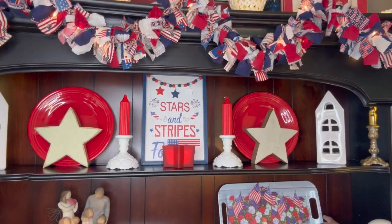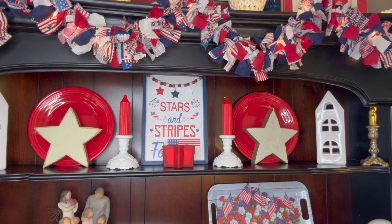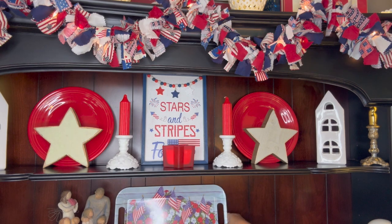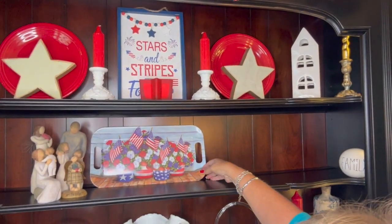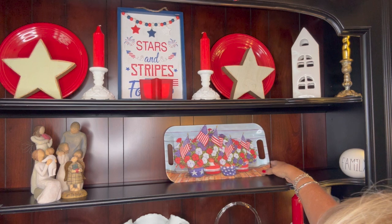Okay, I've got this little tray here that I want to kind of offset from the sign above it. I guess maybe I should explain how I kind of do my shelves. And I try never to pile decor on top of the next, on top of the next, on top of the next. You know, in other words, I wouldn't put this right here because that would pull my eye. It would look too similar, if you get my meaning. So I want to pull this over, kind of not right under the plate either, kind of right here.